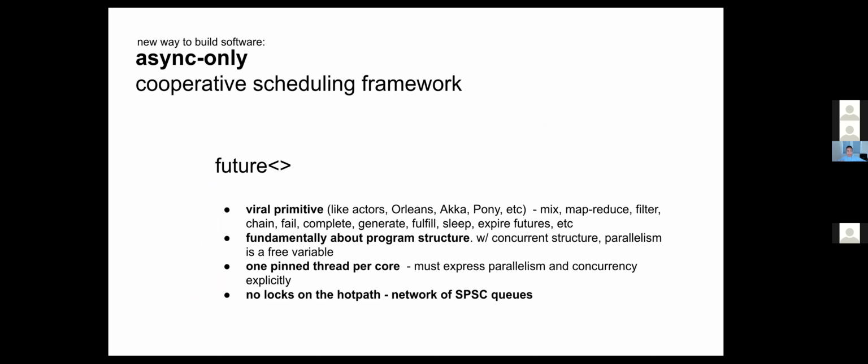Seastar is really an asynchronous framework, but it's a cooperative scheduling framework. JavaScript is similar in that way, and many other frameworks. I don't know if maybe the first version of Go was also cooperative. It means that you yield at functional boundaries. And so if you have a hot loop, you won't yield. So for i to a million, that doesn't yield. But you can yield if you inject a function call.